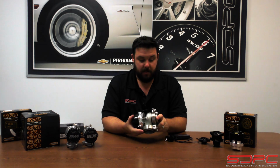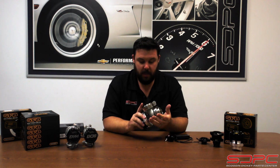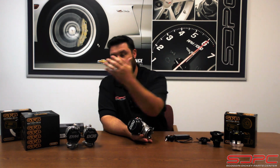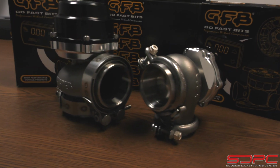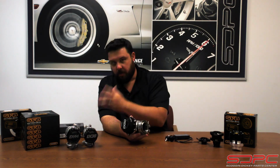We have seen these absolutely crack and break. I mean, that leaves you stranded at the racetrack. So these are really high quality pieces. And of course, they offer them in 50 millimeter, 44 millimeter, and 38 millimeter, in different connections as well. All the ones we have here on the table are V-band, but they offer some of them with your typical 2-bolt flange for some of you other guys that need a different kind of hookup for the hot side of your turbo system.